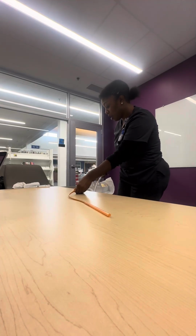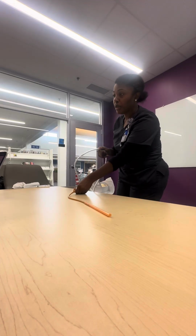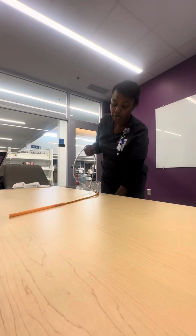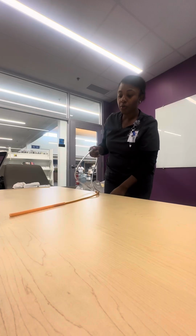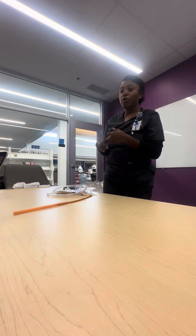I'm going to hang the bag on the non-movable part of the bed. And I'm going to make sure it's below the bladder and it's not touching the floor. I'm going to put my initials, name and time on the stat lock.